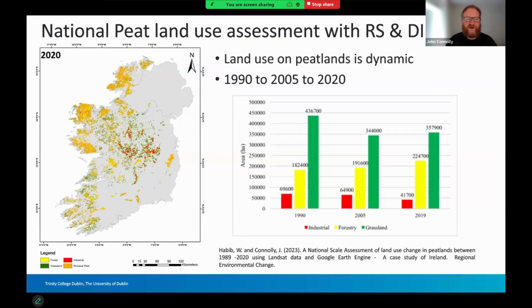But you can see that it's quite dynamic. We're seeing quite dynamic land use changes on the peatlands. Particularly if you look to the west up in Mayo, there's a red area in 1990, and by 2020 it's changed more or less to the residual peat category. And that's the Bellacorrig power station. So Bord na Móna were mining those peatlands, and then in 2003 they stopped that process. And you can basically see the change that has come in that area there. And then throughout the country, you can see other changes as well.